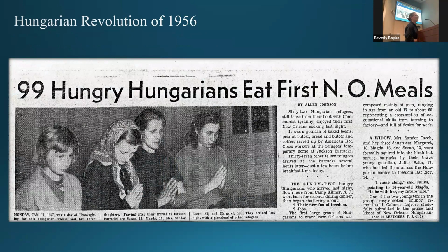The Hungarians, any Hungarians? So, 100 Hungarians were housed on Jackson Barracks in 1956 when that revolution happened. Some of those World War II wood barracks were put to work to house some of these individuals. And one of the first things we did at the museum when it opened in 2014 was host some of these people who wanted to put a plaque up to honor the fact that that's where they were brought into the country, and they still live in New Orleans.